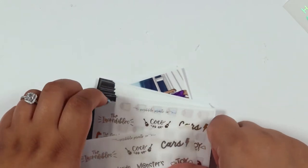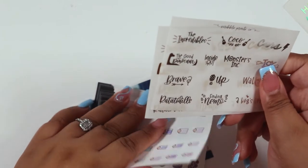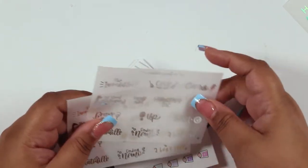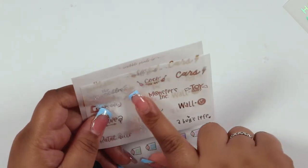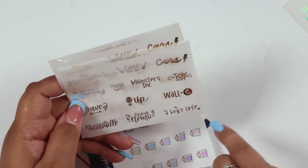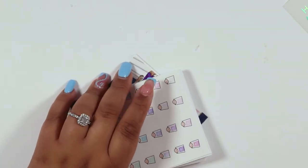Then we have the Pixar ones. So we have The Incredibles. I don't know where my other one went. I should have had, unless I forgot. I don't know, maybe it's somewhere on my desk. But I should have hollow, unless I didn't pick it up. But anyways, we have The Incredibles, Coco, Cars, The Good Dinosaur, Inside Out, Monsters, Inc., Toy Story, Brave, Up, Wall-E, Ratatouille, Finding Nemo, and A Bug's Life. I think this is all Pixar, I think.